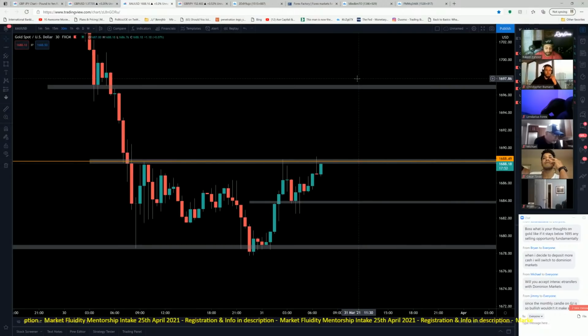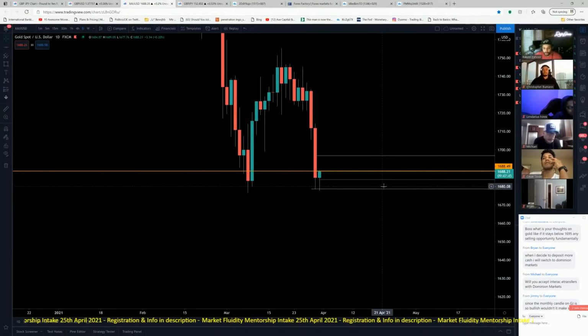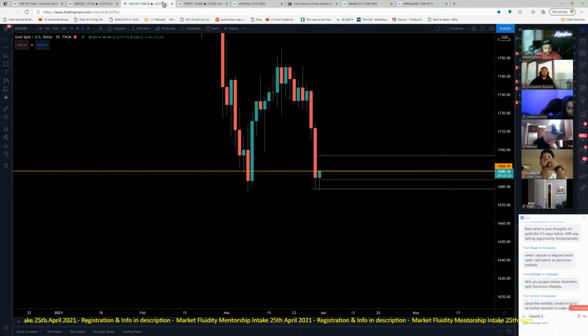Fundamentally speaking, anything can happen. I wasn't really expecting this entire move that happened on gold, from 1720 down towards the 1670s. I was expecting this by Wednesday, but this happened in 2 days because of the positive NFP coming in. Someone said that the boat that they fixed also caused gold to drop. I don't know about the legitimacy of that, but I do think the ADP and the NFP are priced in on gold. That's why we had this huge move coming down.